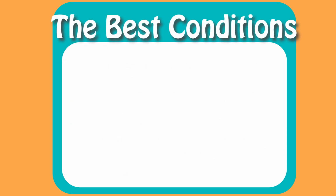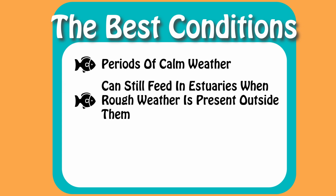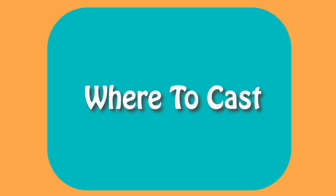Mullet will feed best during calm weather conditions. There is a slight exception in the case of estuary fishing, as mullet will tend to shelter within estuaries when wave conditions are rough outside on the open coast. Overcast skies will get them feeding inshore more confidently, particularly as the water colour will usually be fairly clear. Mullet respond very well to groundbait, as with a number of other summer species. So where exactly do we want to place our baits?